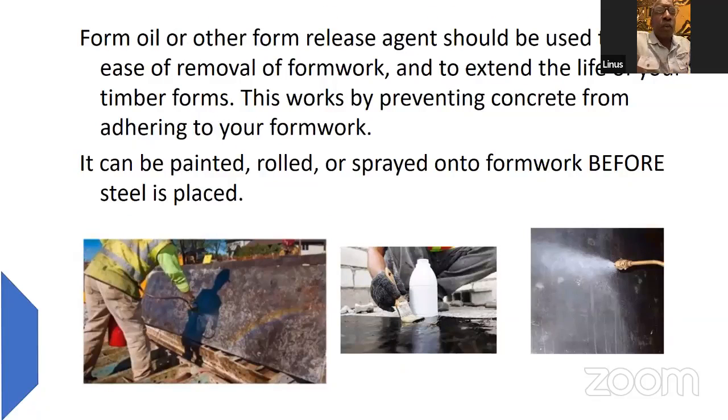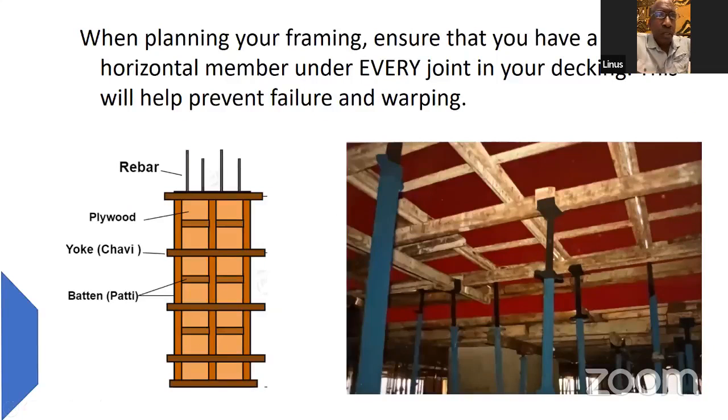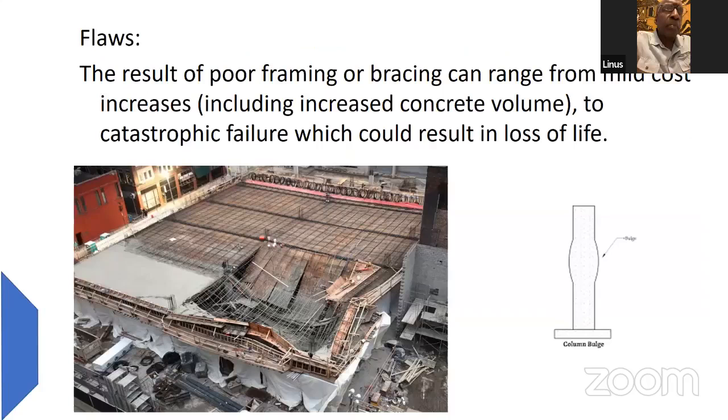Framing. Your framing is possibly the most important part of your formwork. Size of members and spacing depends heavily on the total weight it will have to support. Be sure to consider the weight of concrete. Concrete weighs 50 pounds per cubic feet. Also consider the weight of the reinforcement, the number of workers, any equipment being used, and pouring methods. When planning your framing, ensure that you have horizontal members under every joint in your decking. This will help prevent failure and warping. A few illustrations are present there.